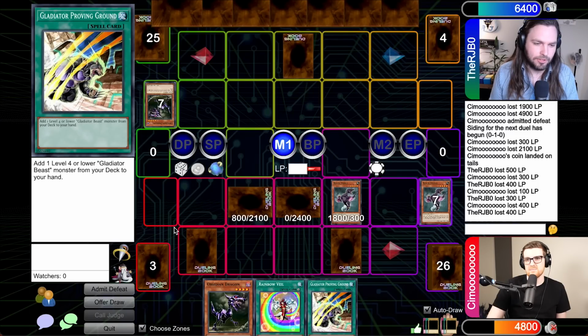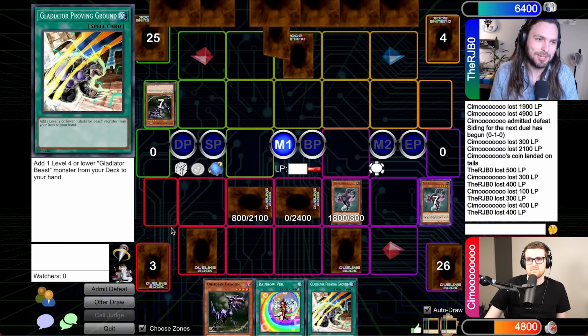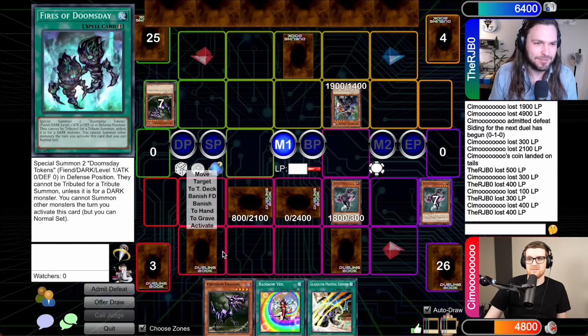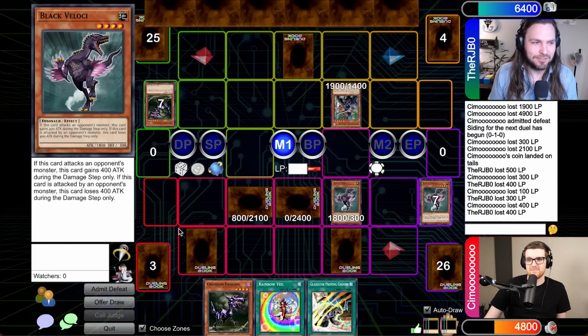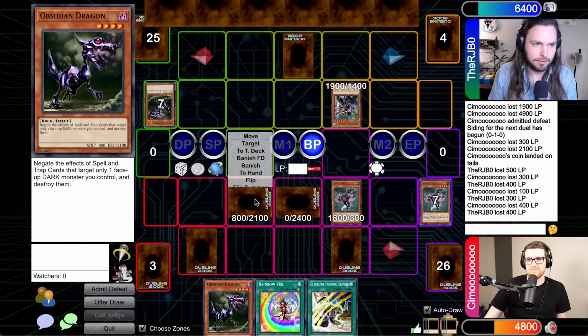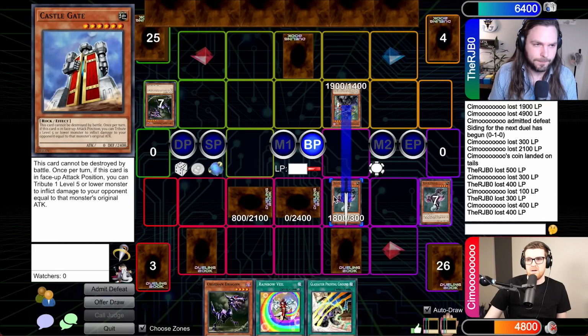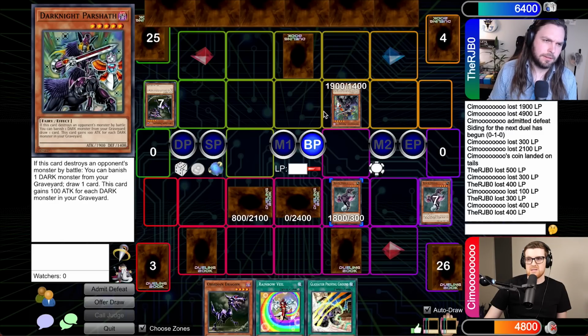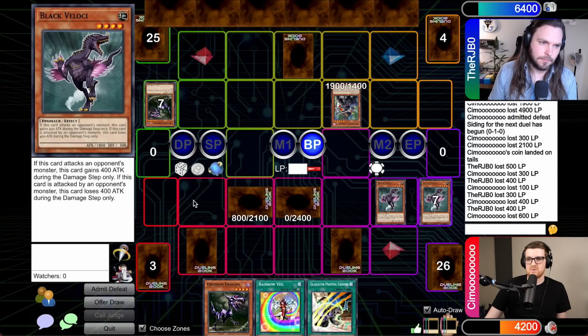Let's tribute summon. I'm going to normal summon Dark Knight Parshat, my next ultra rare, who currently has 2,000 attack from having a single dark monster in my graveyard. Let's go into battle. I'll attack into Velocity here. Sure. That's pretty good. So you're at 2K, so I'm going to go down to 14, so I take 6. Would you like to use Parshat's effect? Yeah, I will.